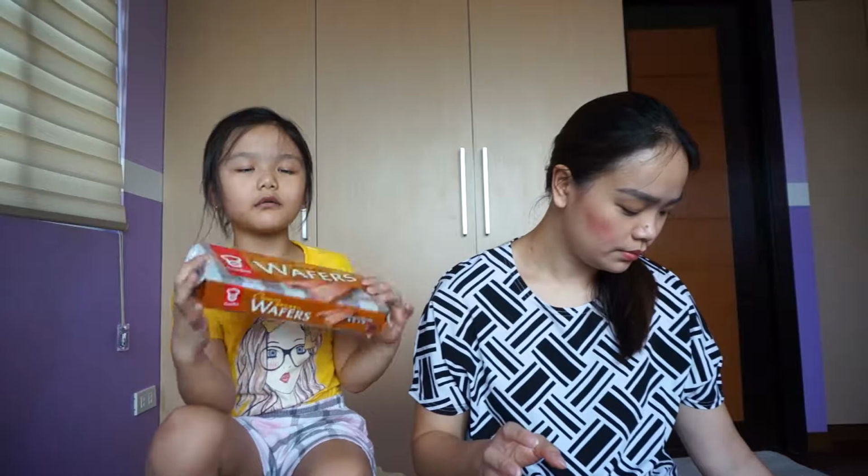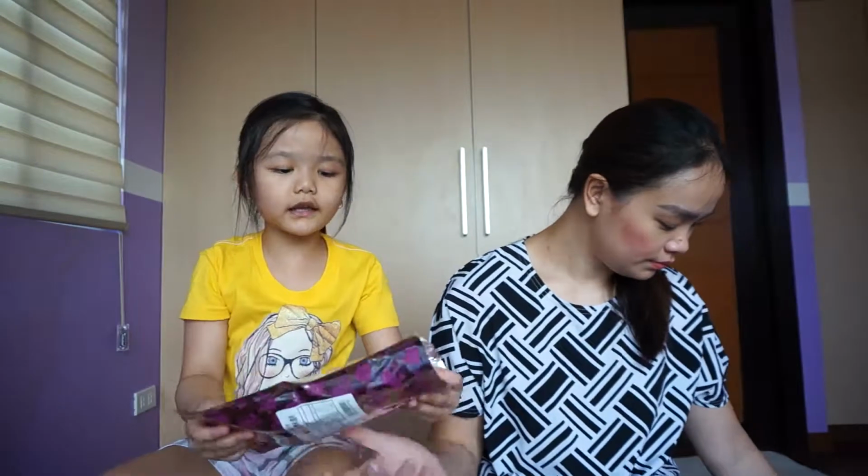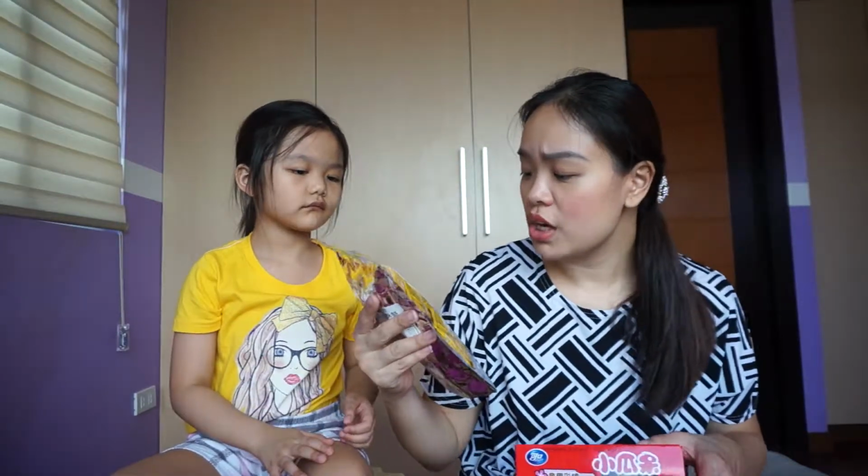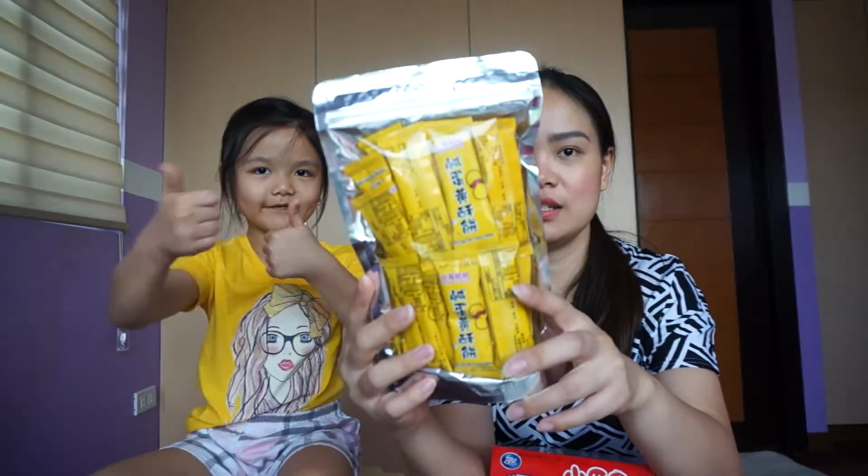So now we have wafers. It's chocolate. Chocolate wafers. And then this is for my mom's doctor. And then it's like I'm not sure what this is. Oh, salty egg yolk flavor cookies. That's what it looks like.